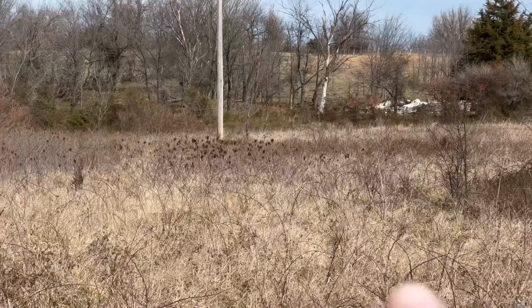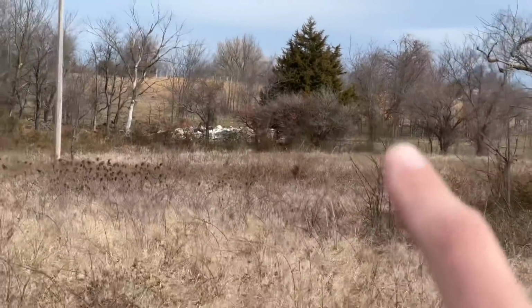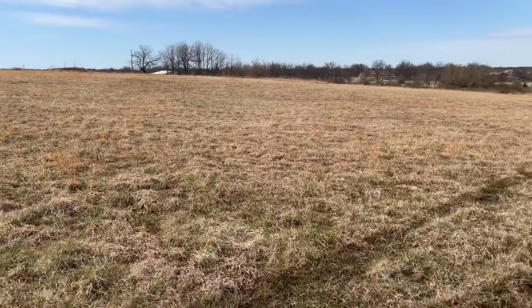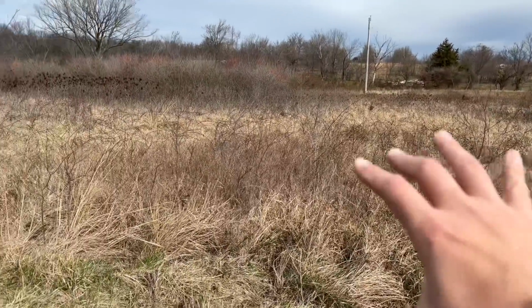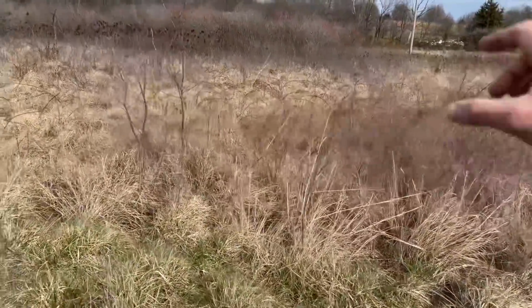And our property goes, see that trash pile? That's not mine. That's just on their side. So I want to get rid of that. I believe that cedar tree right there is on the property line. But it's crazy to look this way and see all of that land. It's 330 feet that way from where I'm standing and 330 feet that way. It's crazy to think there's as much land here as there is there, and we haven't even been on it. I don't even know what's over there.